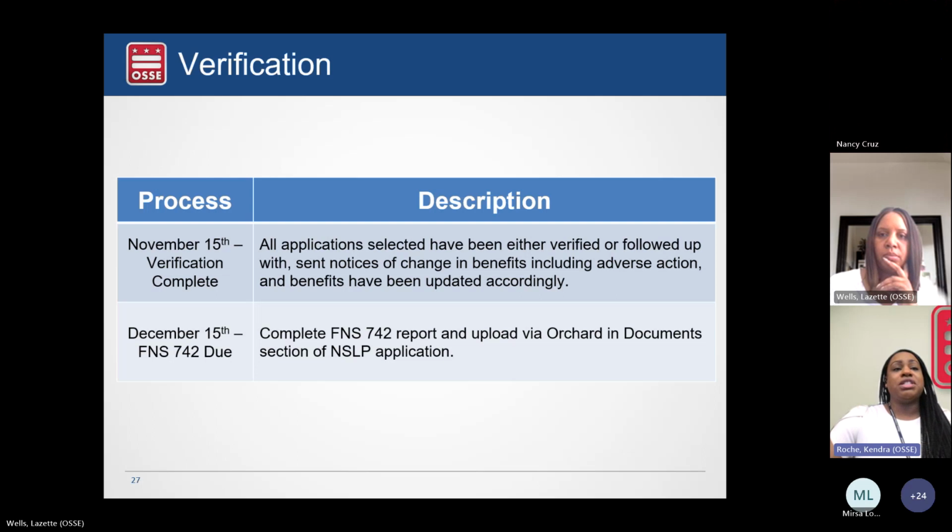There are 2 main verification deadlines that SFAs should be sure to meet in a timely manner. The first is November 15th, and that is when verification should be complete. All applications selected have either been verified or followed up with, sent notices of change of benefits, including adverse action, and all benefits have been updated accordingly. Then the second date is December 15th, and that is when the FNS 742 report is due. So you would complete the FNS 742 report and upload it via Orchard in the document section of your National School Lunch Program or NSLP application for the current school year.